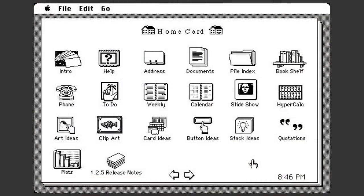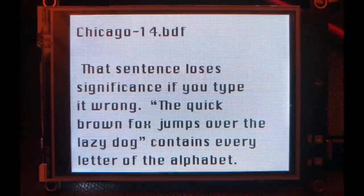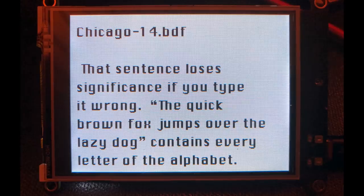We started playing around with this idea: maybe we can bring HyperCard back to the hands of everyday people now who maybe necessarily haven't seen HyperCard. So we have Button going. Started with Buttons. Chicago font. Look at that. Nice.